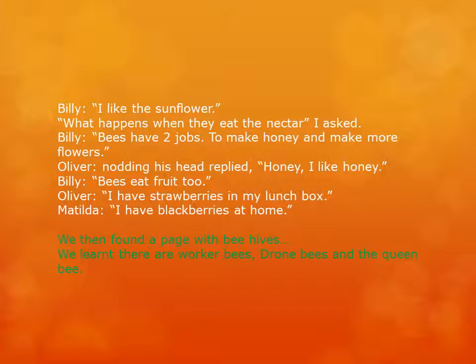So that led to a bit more conversation about how bees actually pollinate our flowers and pollinate our fruits and pollinate our vegetables. And we could have gone that way, but our question was, where do bees live? So we then found a page on the beehives, and we learnt there are worker bees, drone bees, and the queen bees.